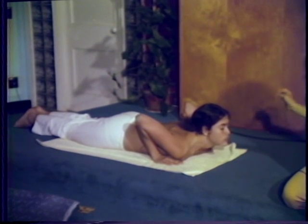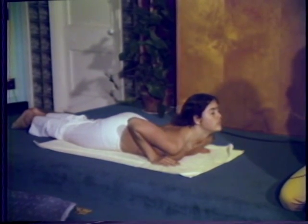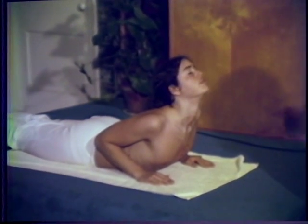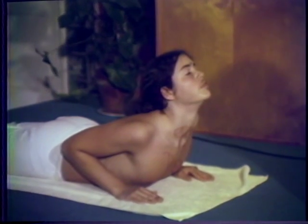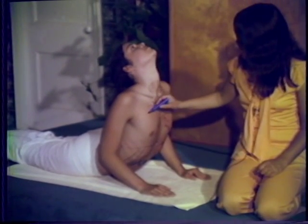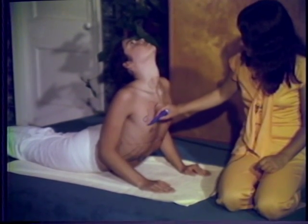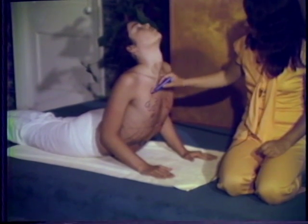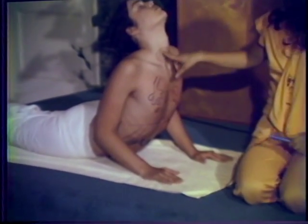So, Cobra is great for, again, taking those shoulders and pulling them back. It's very important to hold Cobra for a while, allowing the lungs to expand fully. We'll hold it for a minute, Sajjan. The lungs are like little bunches of grapes, and half of the grapes are kind of folded up. You can see the thyroid being stretched in this position also.